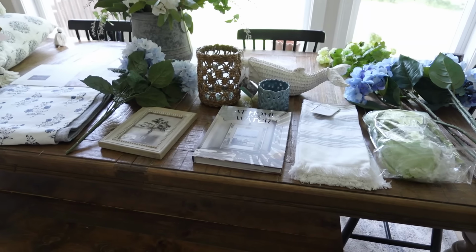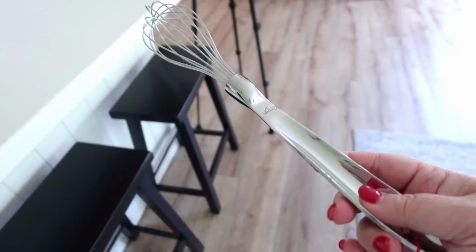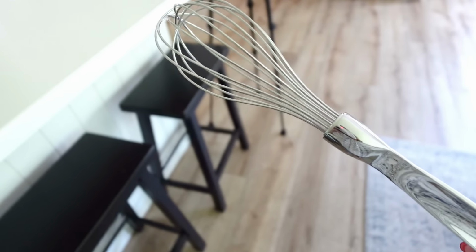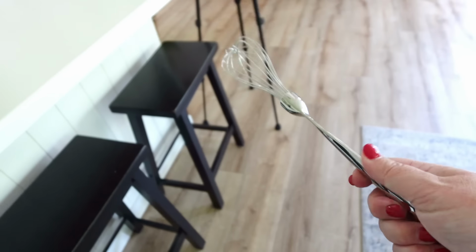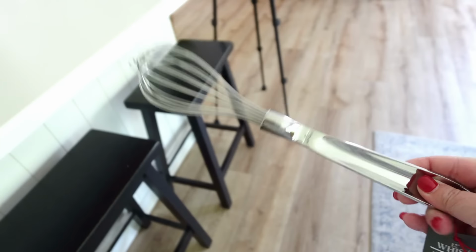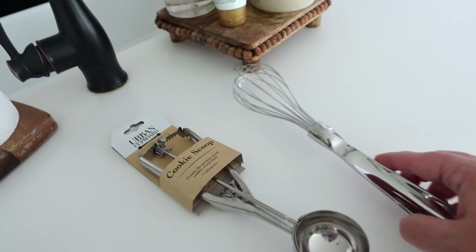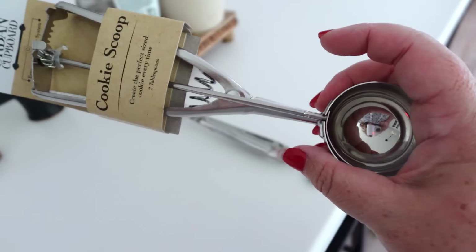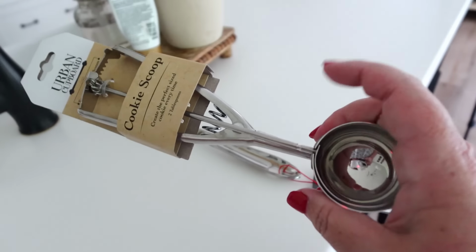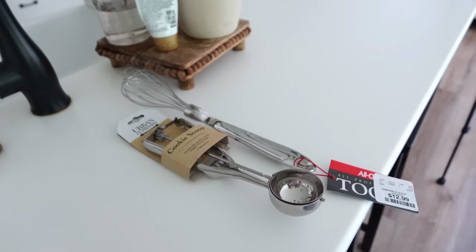I did pick up two other items while I was there that are not home decor, but this is an All-Clad whisk that I found, and when I find All-Clad anything at TJ Maxx, I buy it. So this was $12.99 for this stainless steel whisk, and it is heavy duty, let me tell you, as is everything that I buy that is All-Clad. And then I needed a new cookie scoop because my boys broke the one I had. This was $3.99. This one will probably break too, but that's okay. So those are two items I got that were not home decor.